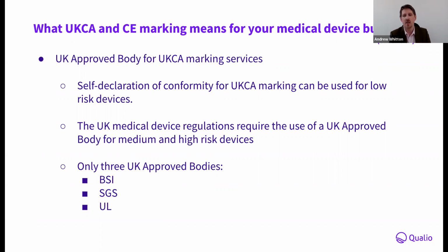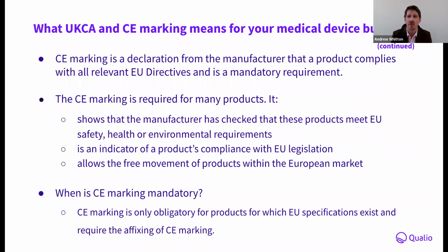So often it can be the case that they can provide both certifications, allowing both UKCA and CE marking to be reviewed and applied at the same time. But yeah, with this limited approved body resource, it does look clear that there'll be problems for manufacturers to make the transition to the UKCA. And now I'll pass over to Samantha to discuss the CE marking process.